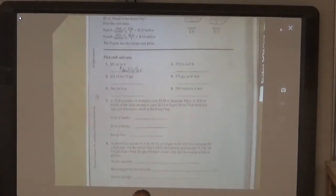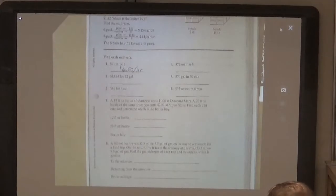Number 2. Speed stuff. 372 miles in 6 hours. What's the unit rate? So, what do you need to do, Michael? Find the unit rate. You underlined it. Divide the two, right? So divide them. Get your calculator out. There we go. Now we're working.